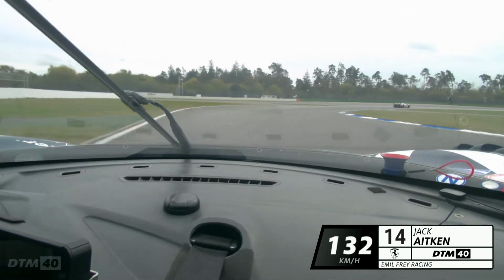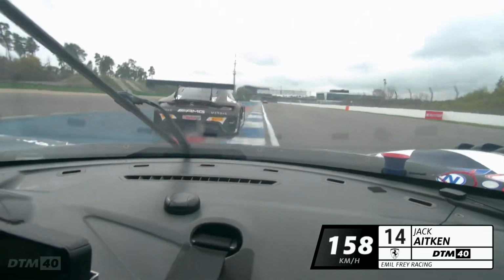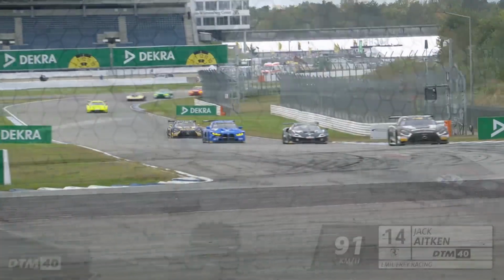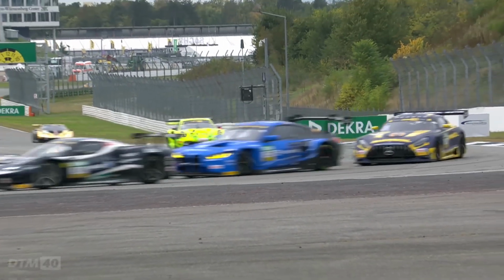Jack, who said that the Ferrari does not like it when it's kind of a mixture between wet and dry. Really good stuff, as we've seen him on the podium those 2 times at the Red Bull Ring. Nicky Tim is on the march to try and get back up the order. See the background, he's right underneath the rear wing of Thomas Preining.